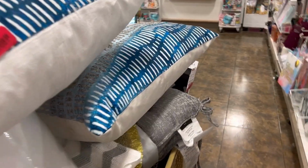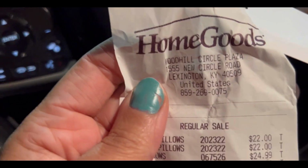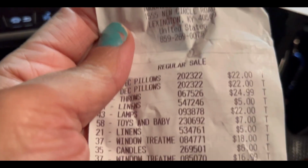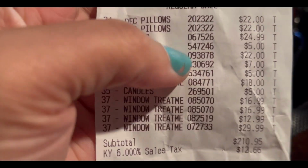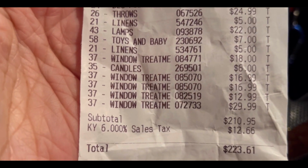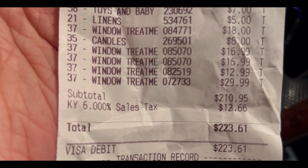Did some damage, y'all. I have done some damage. But my house gonna be cute. It sure is. This is the damage from my Homegoods home decor haul. I need all this stuff though. I'm redoing my house, y'all. It's the price you gotta pay sometimes. And that's a lot of savings.